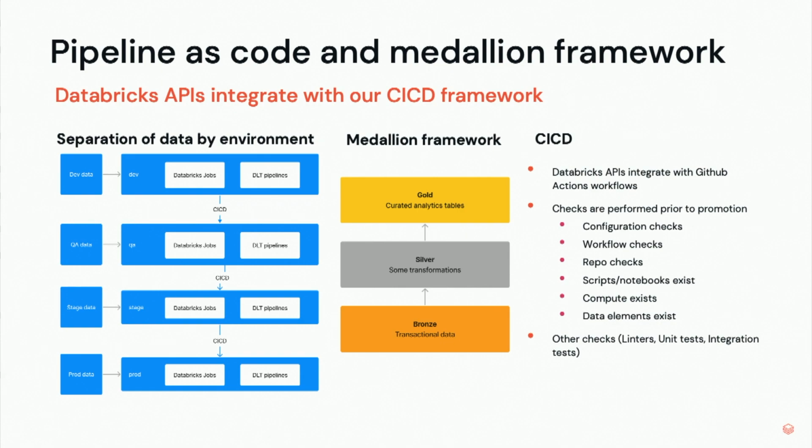But in order to orchestrate and make this entire system possible, we've had to invest heavily in robust CI/CD pipelines. Another cool thing about Databricks is the APIs, especially the jobs APIs and MLflow APIs. They integrate really well with a lot of platforms, in our case GitHub Actions, and we're able to treat pipelines as any other piece of software: it's version controlled, it's tested, we can run unit tests, integration tests, and so on.